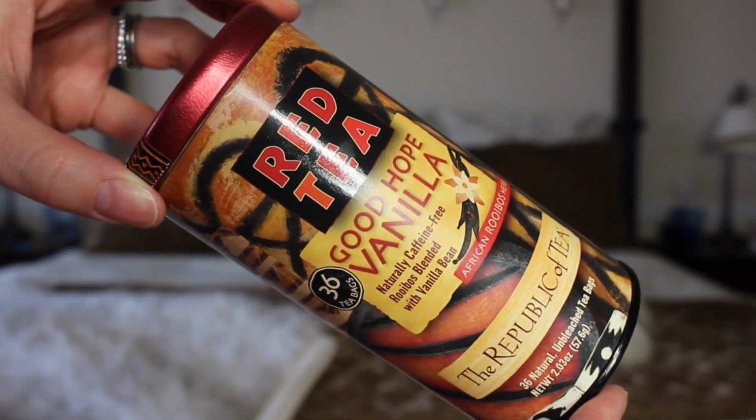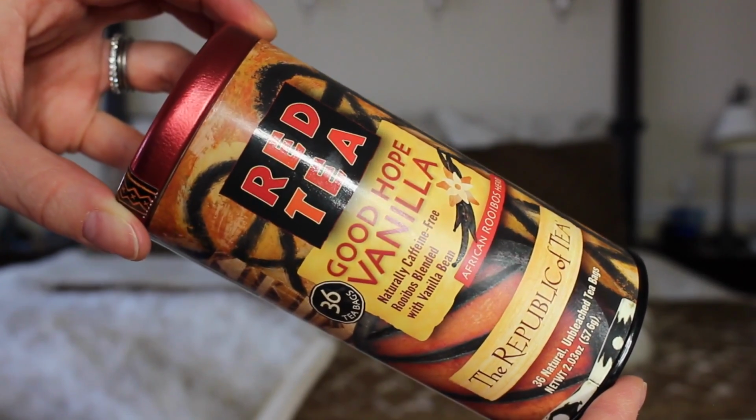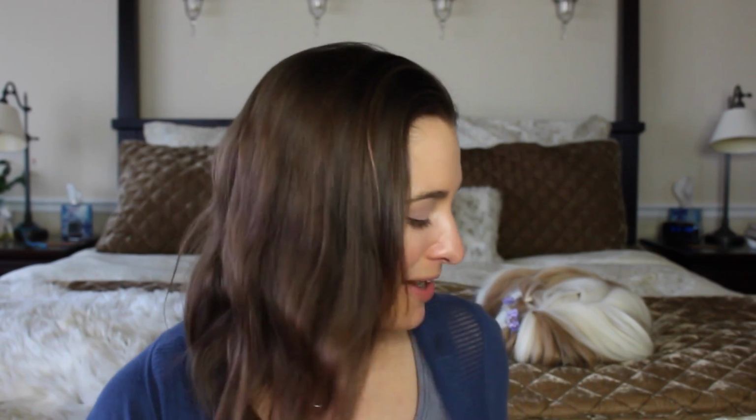And then the Good Hope Vanilla red tea by the Republic of Tea, another one that really doesn't need a lot of sweetener, if any. They're so delicious and warming, and I have a cup every morning. Sometimes I have a cup in the afternoon too. They just warm my soul. And sometimes very early in the morning with a newborn, you need a little soul warming.